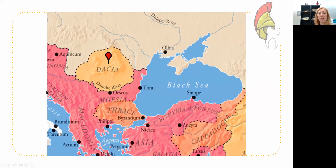The Dedeul Furculor necropolis is located in the Roman city Apulum, which is modern day Alba Iulia, Romania, or as my husband calls it, Albus Dumbledore, Romania. Apulum was the military capital of the Dacian province, which is this more circular province right here. It was the last province to be conquered by the Romans in the mid-2nd century AD, and it was the first to be abandoned in the mid-3rd century AD.